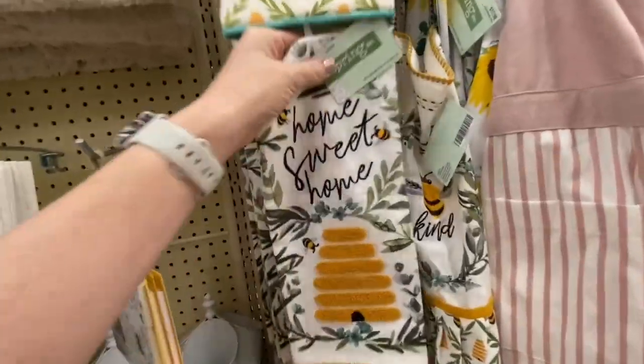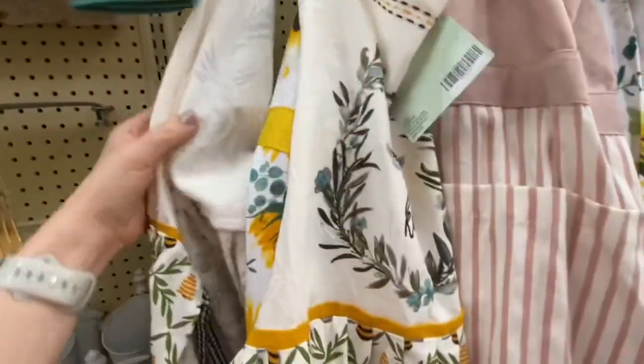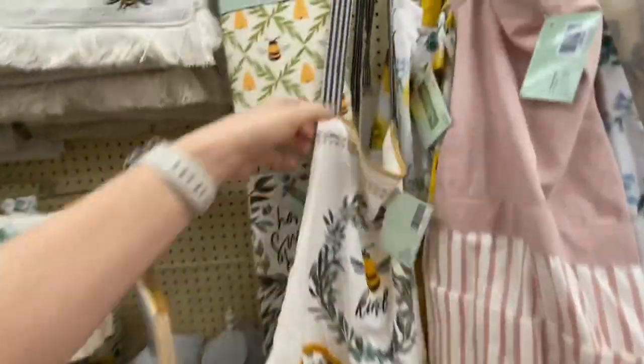Also in the spring kitchen aisle, I found this really cute towel that's pretty much all of my colors, and I found a matching apron. There were only 2 left, and at 40% off, it was hard to pass up. I'm not a huge cook, but maybe if I had a fun apron, I would be inspired to cook more.